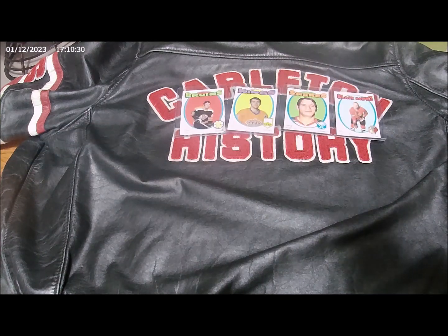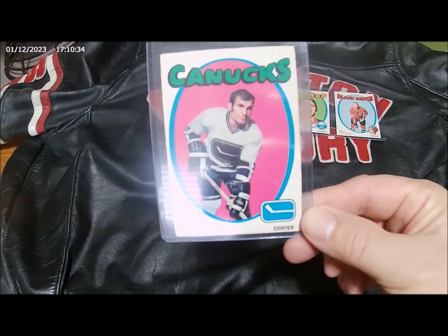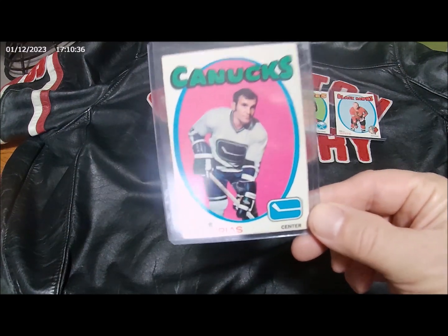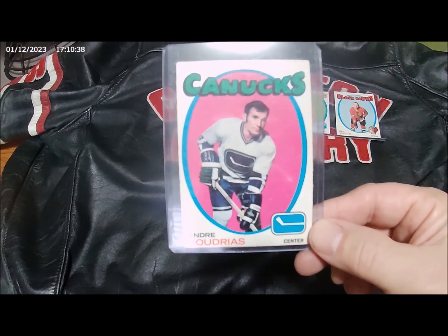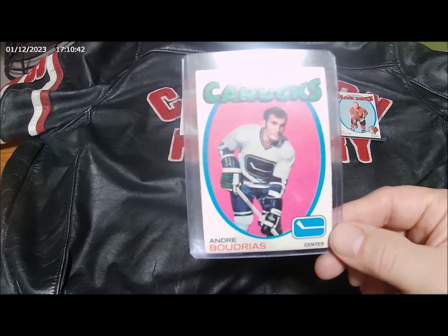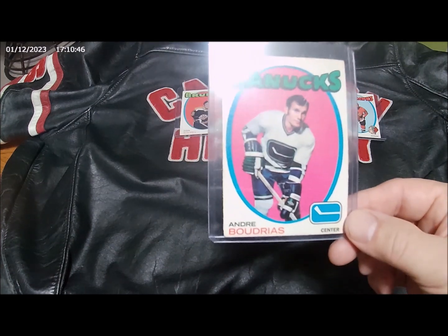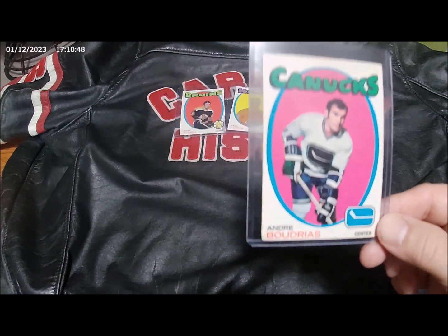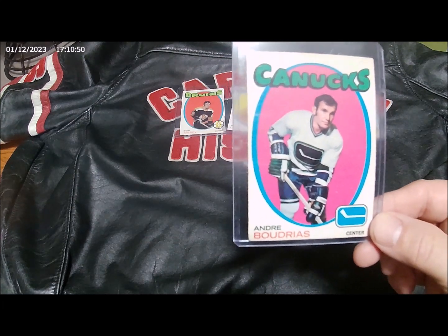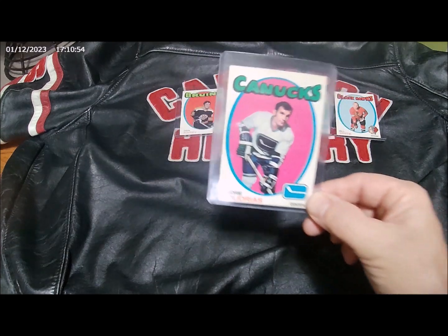Next up we have Vancouver Canucks center André Boudrias. He actually started his career in Montreal, went to Minnesota, Chicago, St. Louis, then played 6 seasons with the Canucks, was one of their top scorers, and then jumped to the WHA where he played for the Quebec Nordiques and won the Avco Trophy there.